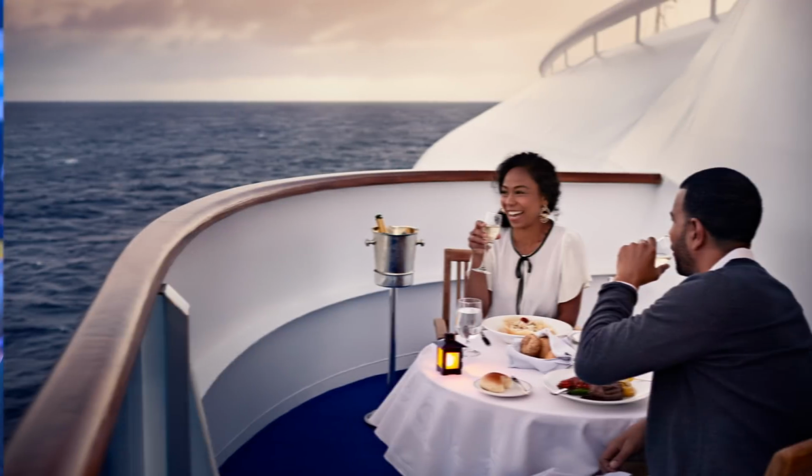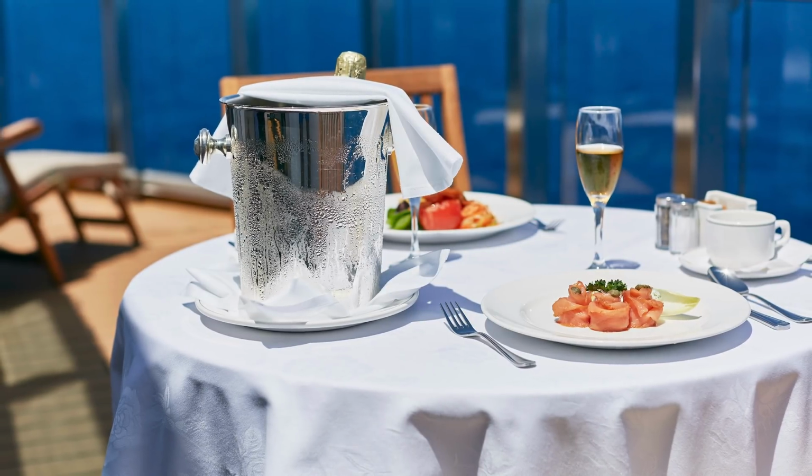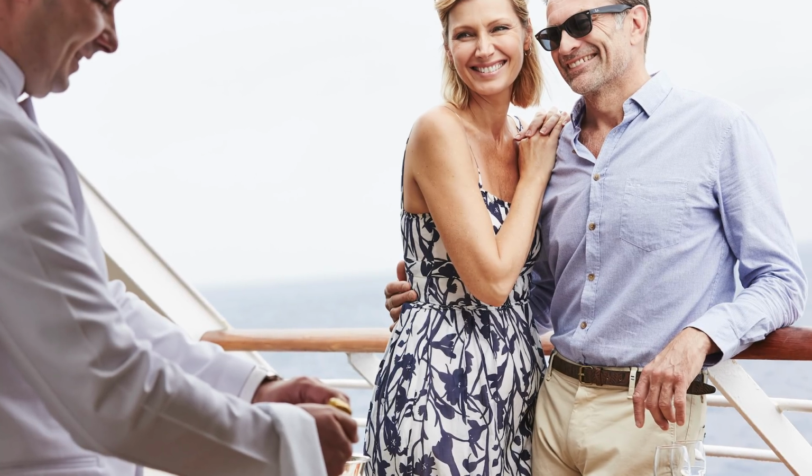Or you could even go one further and do something called ultimate balcony dining that some cruise lines offer, where they offer you a 3-course dinner with service and a cocktail service as well on your balcony. I mean, how amazing is that to enjoy a meal in your own private outdoor space? Yeah, so Princess Cruises do this and it's such a fantastic thing.